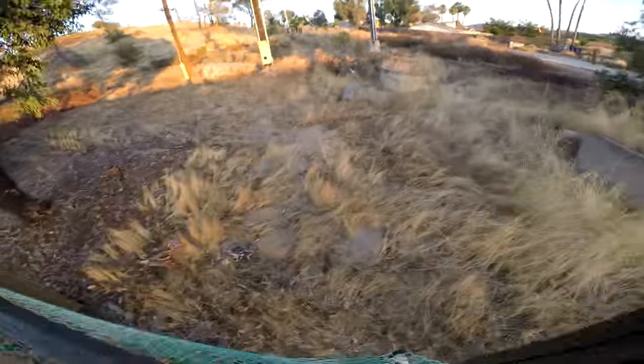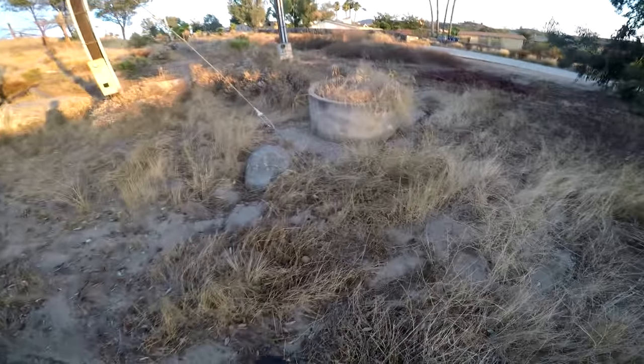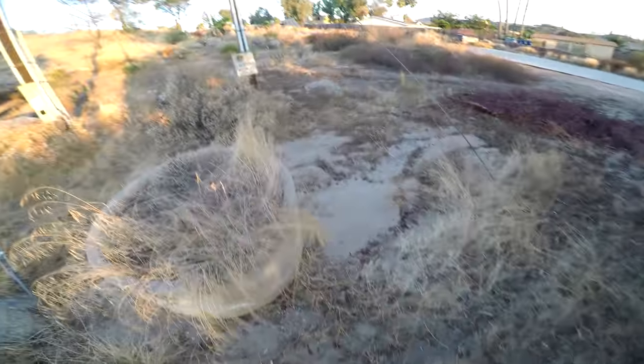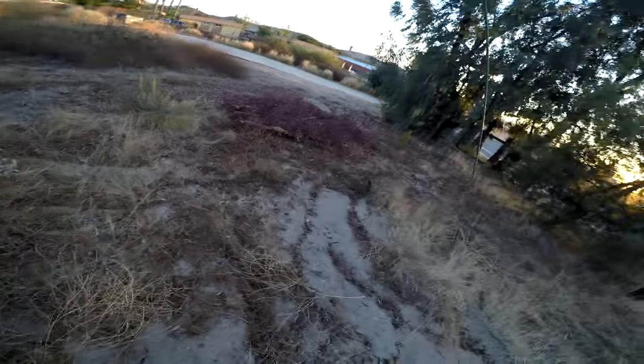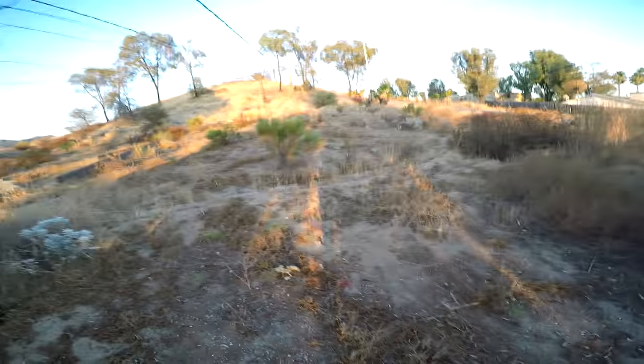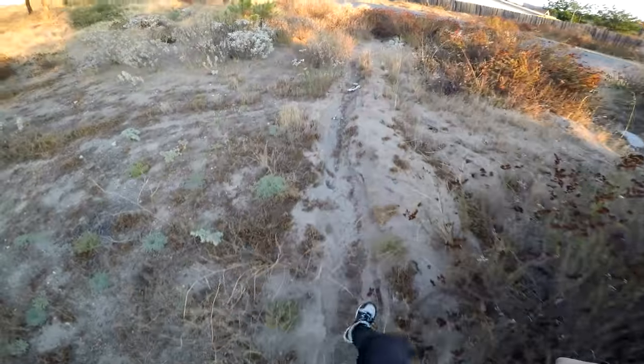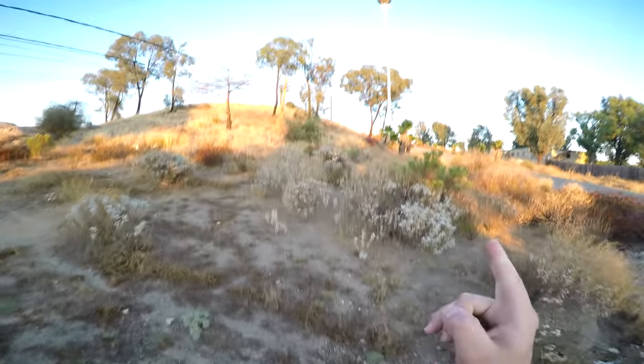Anyways, let's go over this unstable fence. Okay, I think I gotta be really quiet right now. That looks dangerous. You guys, this is on private property, and I am so visible when I'm on top of this thing. I'm gonna be so visible.